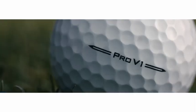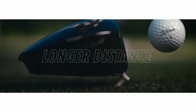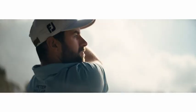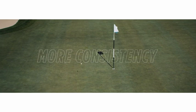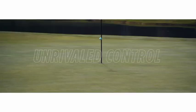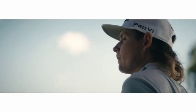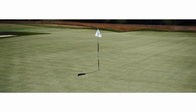Outperform with the all-new Pro V1 and Pro V1X. #1 just got better. Again.